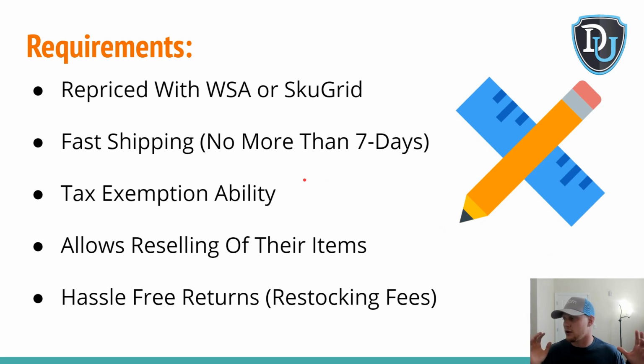So, I also like to ask, this is not a requirement as much per se. It's not 100% a requirement, but this is something that really, really helps: ask if they allow reselling of their items. You don't want them randomly canceling orders or not shipping your items without telling you because they found out you were reselling. If they do allow reselling, it's a lot better. And there's no harm in asking. So if they have a live chat or just call them, just ask them, do you allow the reselling of your products? And then also ask if they allow reselling on third-party marketplaces, which basically means eBay or Amazon or anything like that.